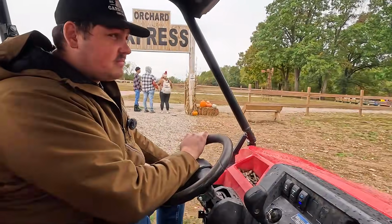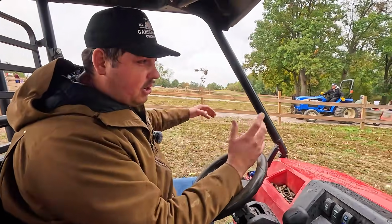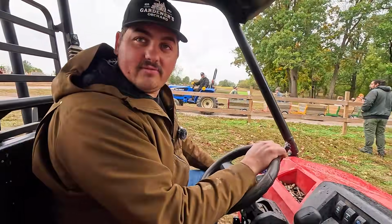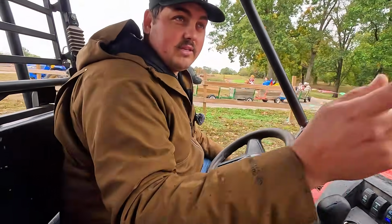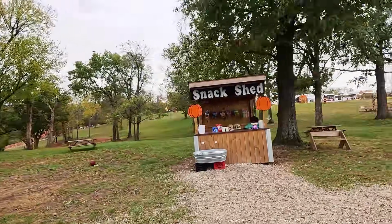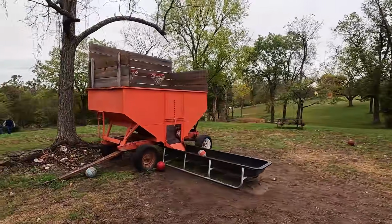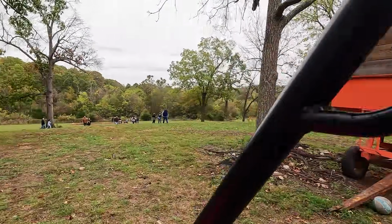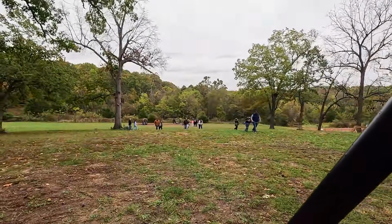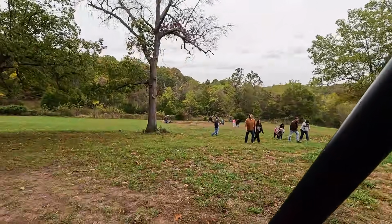How many employees do you have helping on a day like this to keep everything up and running? On a busy Saturday, when we call in all of our employees, about 45 high schoolers. We have a small snack shed here to sell snacks, drinks, and waters, and of course your classic grain bin, gravity wagon, basketball. What's this here? It's a 5-foot culvert tube, and the kids just run inside of it. Very simple, but very awesome.